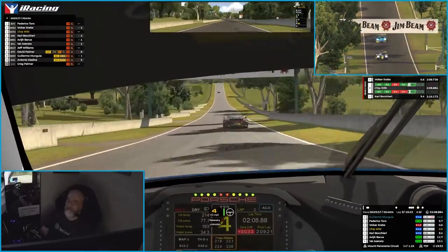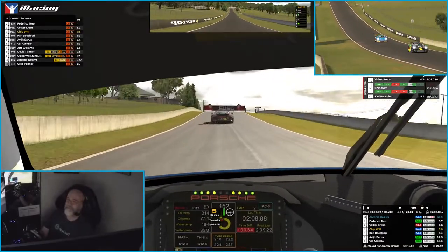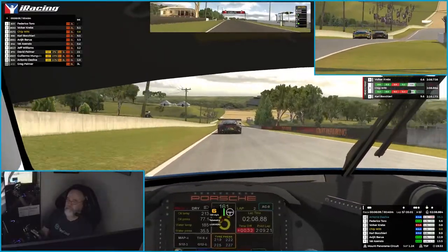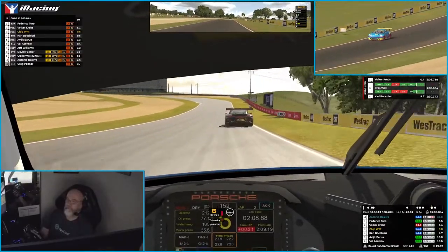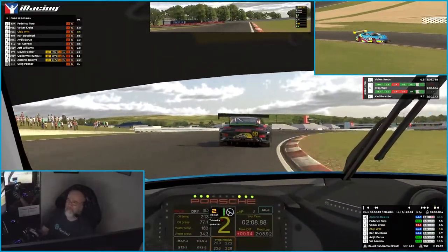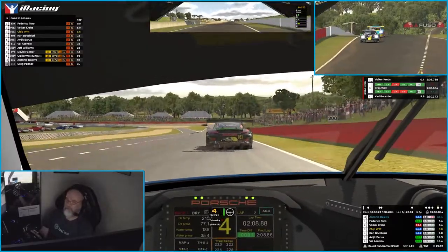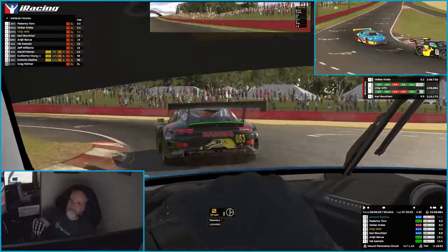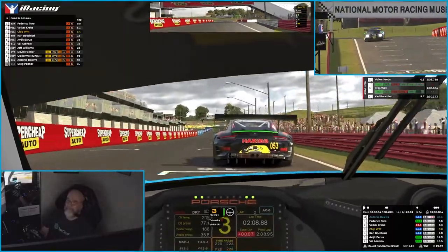Not fast where it matters, where I can actually pass it, which is disheartening. I don't think I'm going to unsettle him back here, so just bide my time for a bit. Okay, Chip, keep piling on the pressure. He'll make a mistake.